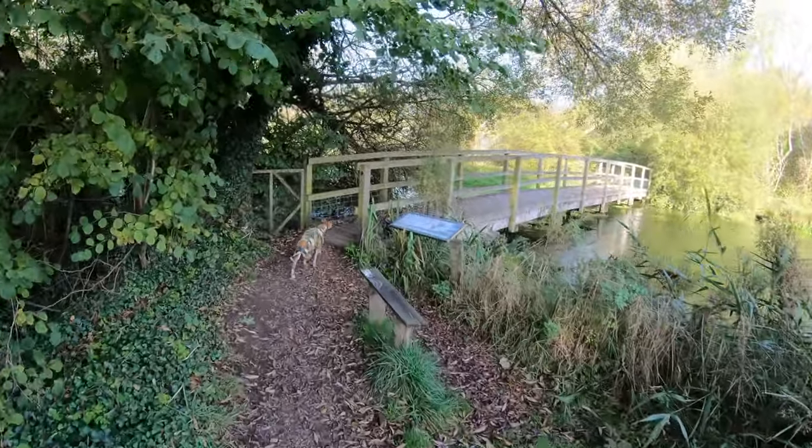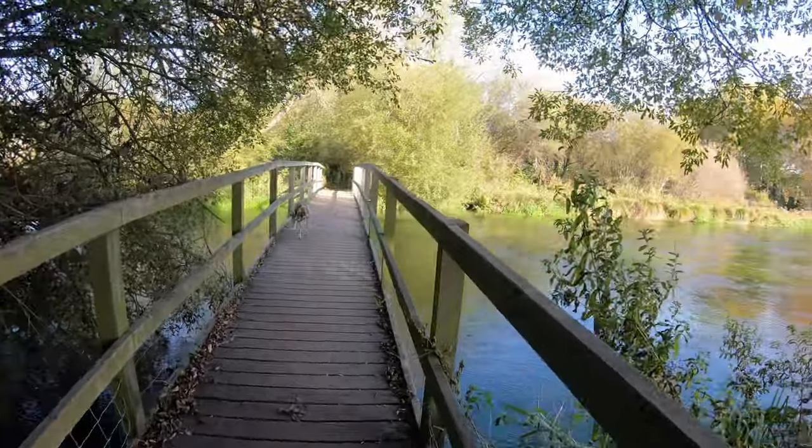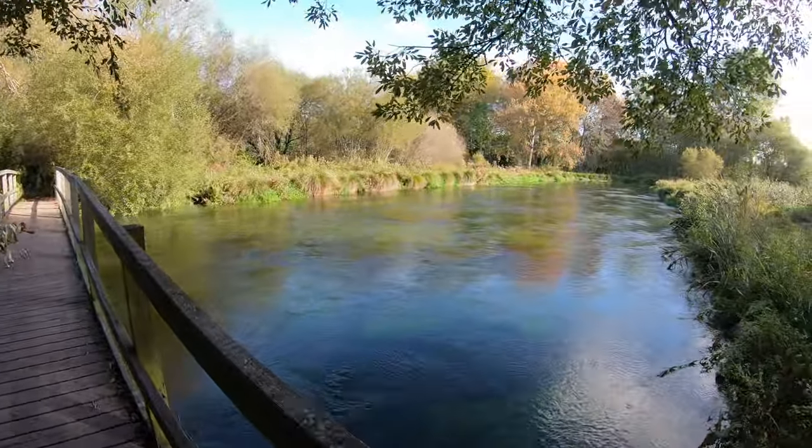And this is where we get to see the River Itchen in all its glory. Oh, isn't that beautiful?